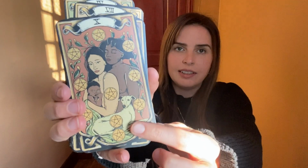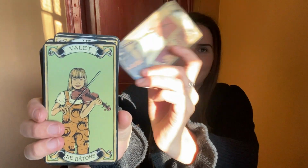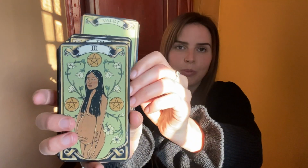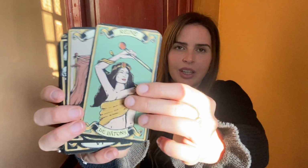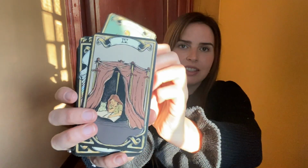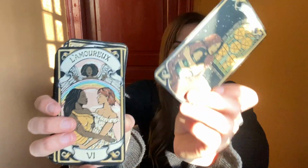I'm very excited to use this because, as you know, Rider-Waite is my favorite system. So I always love a deck that doesn't trail off too far from that system. But yeah, I'm just loving the borders on this. I'm loving the vibe, the images and the colors. I love these muted tones. It's gorgeous.